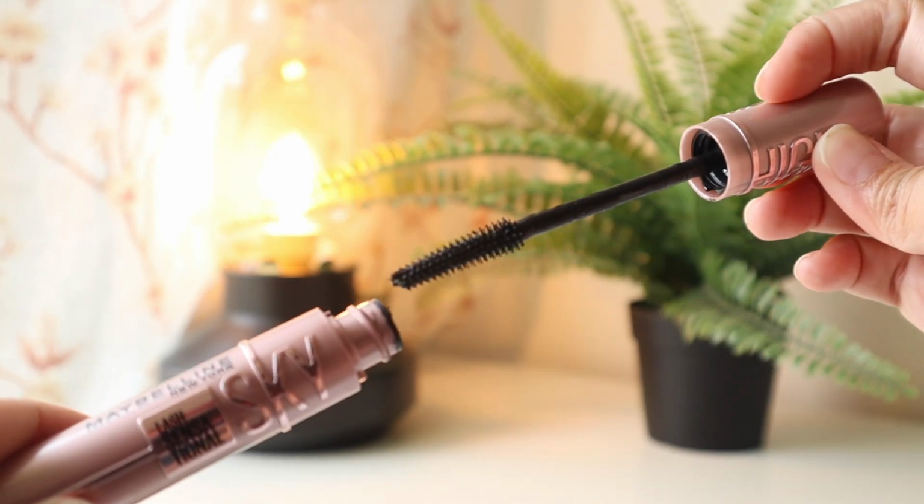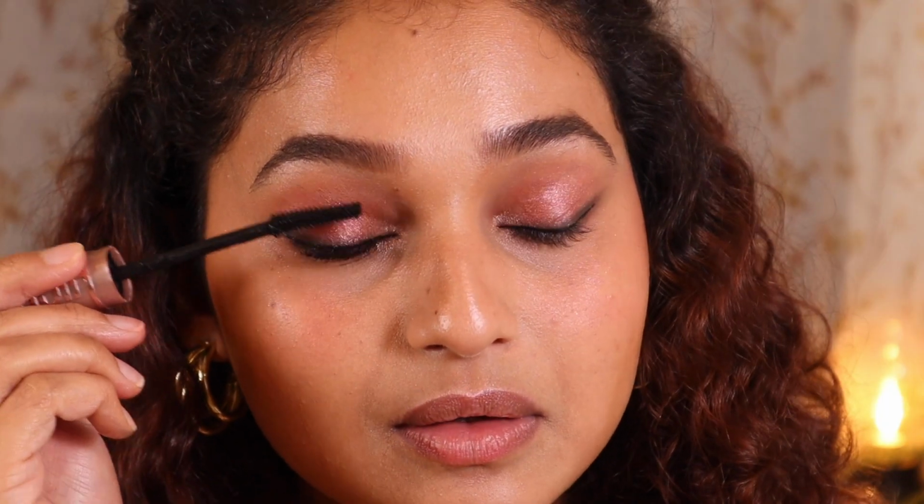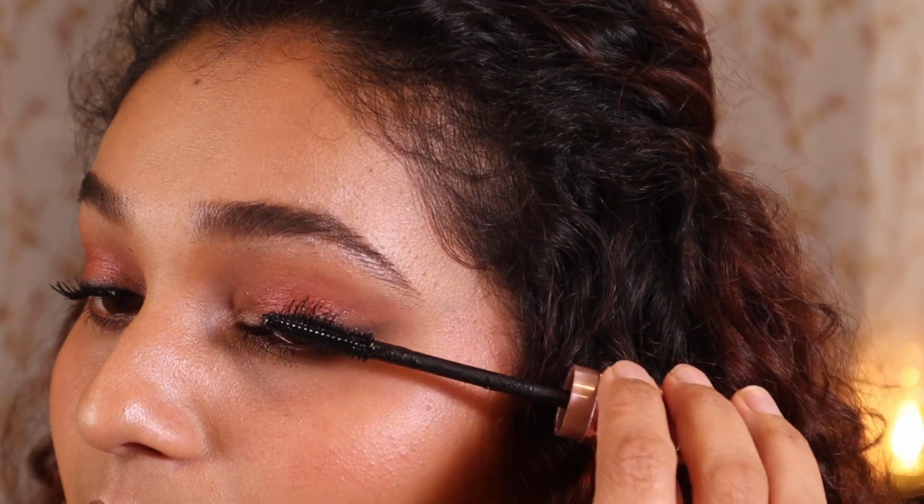Love the wand on this. It's flexible and adds a bunch of length and volume to your lashes without feeling heavy. It has a lightweight formula and it's waterproof. Just look at my lashes. Gorgeous. The eye makeup looks good. Let's move on to the lips now.